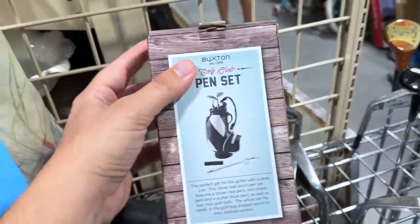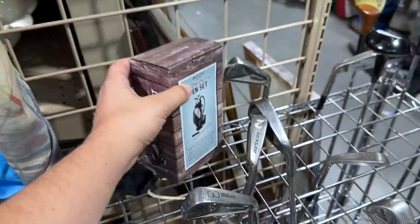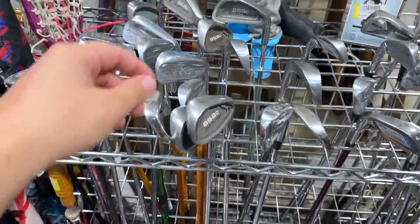We got a golf club pen set right here. $9.99. That's more than the golf club. I think that's more than that thing. I've seen those at novelty stores before. Oh man, check these out.